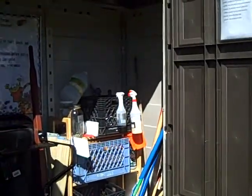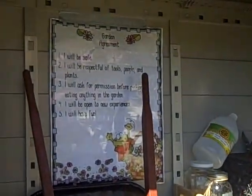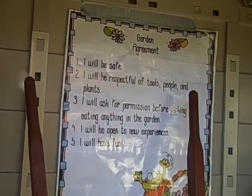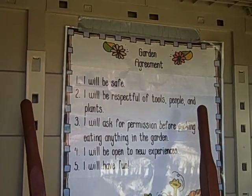So this is our tool shed. This was donated by Sears, actually. It was a $600 donation that they made to us, along with a bunch of tools. Ace and Home Depot have also been very generous with their support. We keep everything in here.